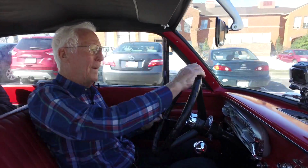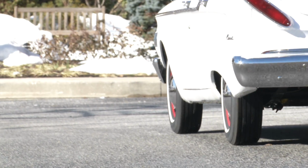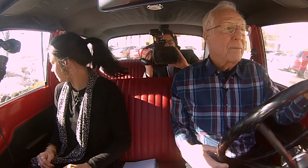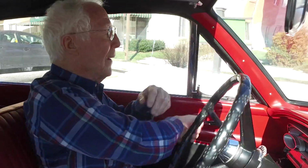Now, did you put the steering wheel grip on there, or was that how it came as well? That was on there. Okay. I may leave that knotted.